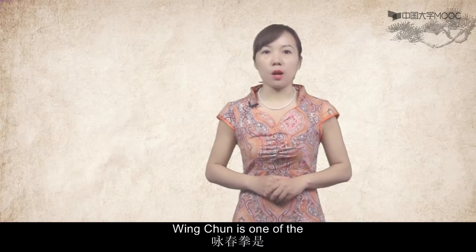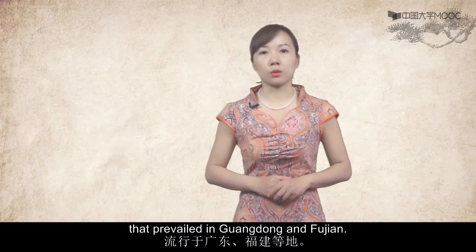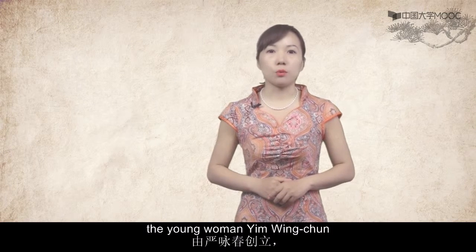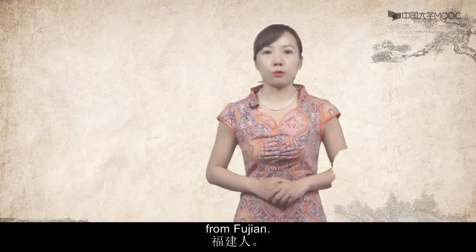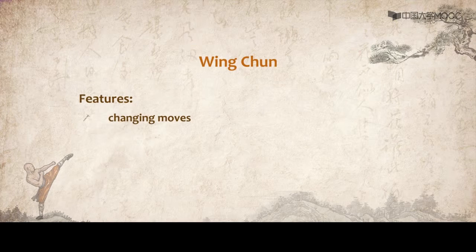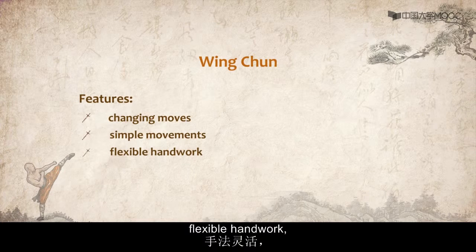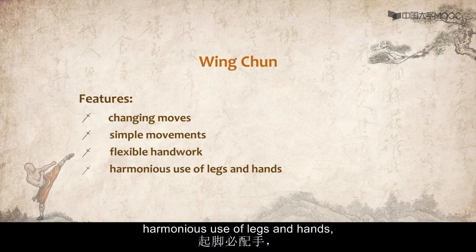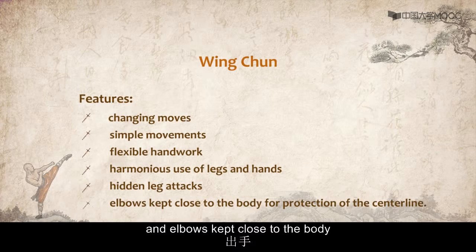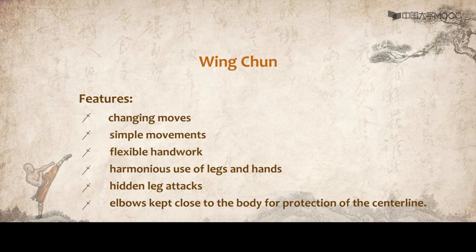Wing Chun is one of the famous fist techniques of Nanquan that prevailed in Guangdong and Fujian. It is named after its founder, the young woman Yin Wing Chun from Fujian. It is applicable to actual combat, with changing moves, simple movements, flexible handwork, harmonious use of legs and hands, hidden leg attacks, and elbows kept close to the body for protection of the center line.